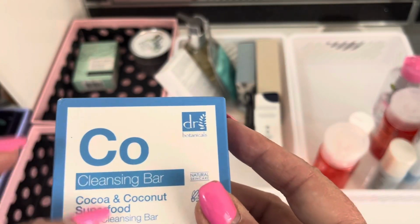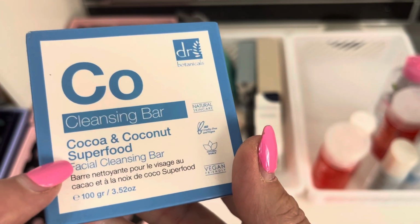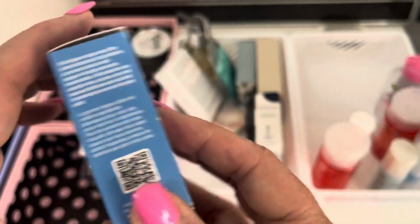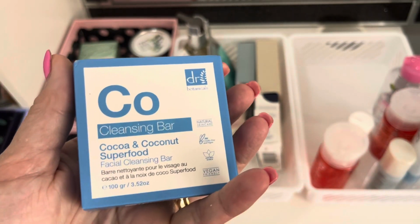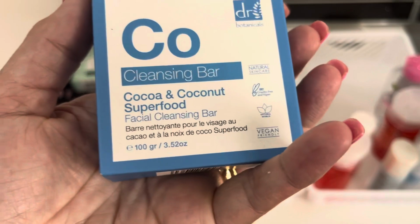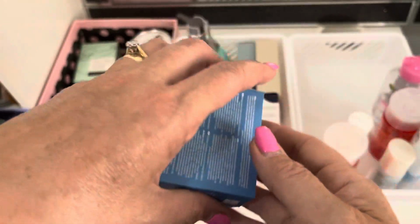We see quite a lot of these Dr. Botanicals soaps, you remember? And they're actually quite nice. This is a cocoa and coconut superfood facial cleansing bar, cruelty-free, vegan. I'm going to have a look now. If this smells like chocolate, I'll get rid of it, because I hate the fragrance of chocolate. I love eating chocolate. I love smelling chocolate if it is chocolate. But I have got a chocolate fragrance candle. Cannot burn it. It's just rank. So let's have a sniff.